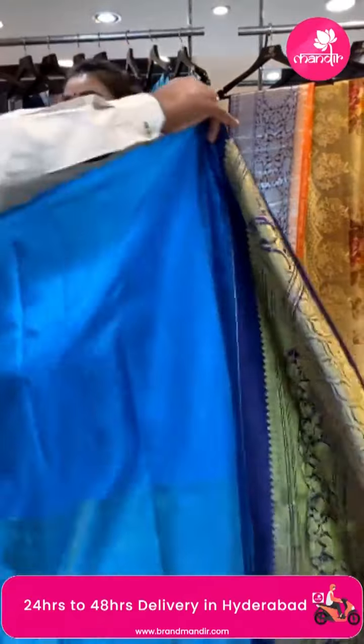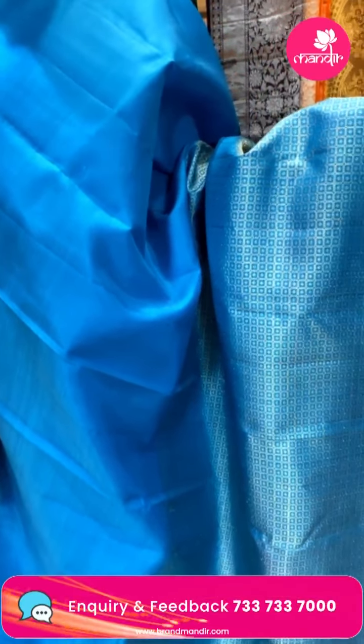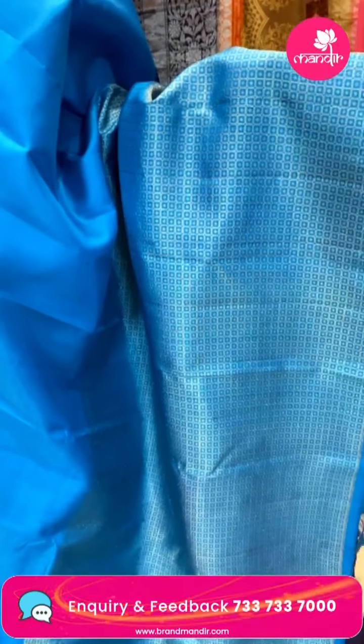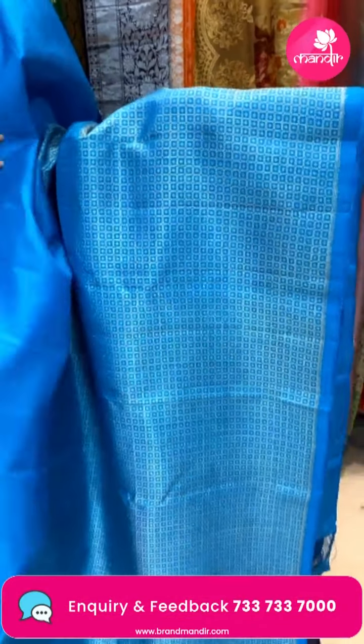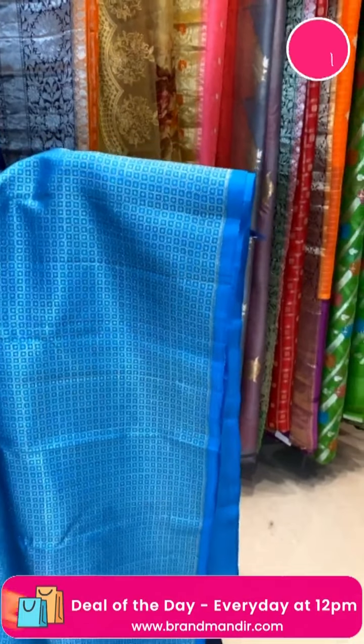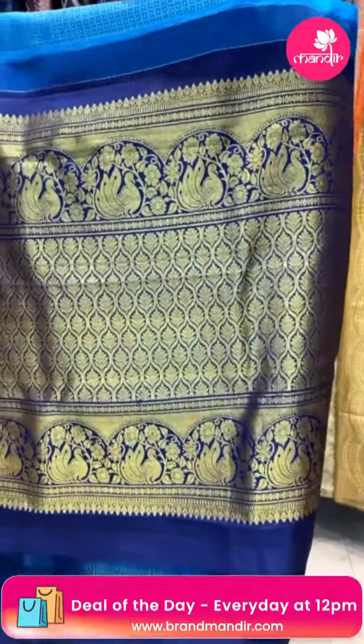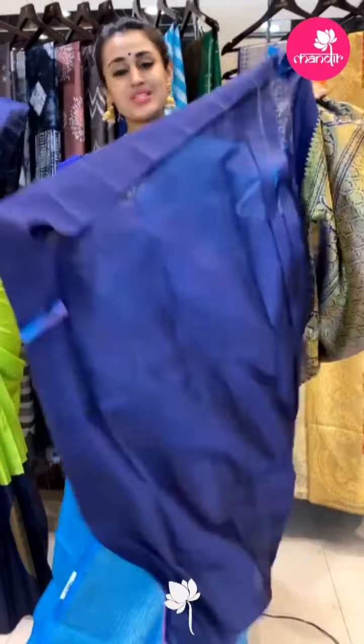Moving on to the next saree. The combination I am wearing now is a blue and blue combination, which is too good, as you can see. The body is plain blue with diamonds and checks, and the border is borderless, and here comes the pallu, which is floral and curvy checks, and this is the blouse, which is a contrast one.